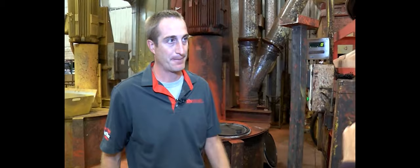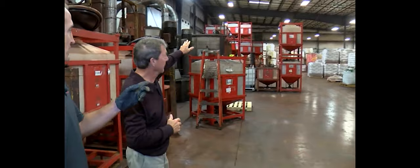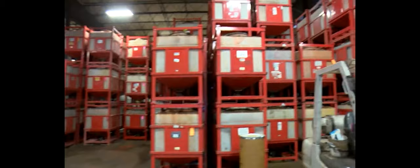This plant is not humming right now. It's lunchtime. But if you look over in this direction, you can see all these totes. Are those empty or full? Those are all empty, getting ready to be washed. And then you have all full totes over here behind. Oh, my goodness. These are all full, getting ready to be shipped out to customers.